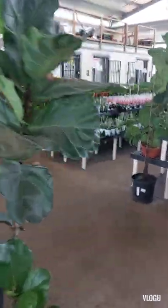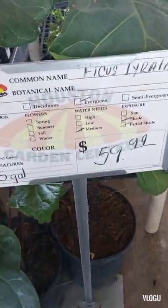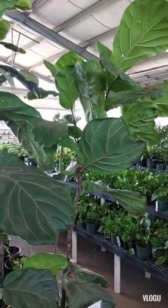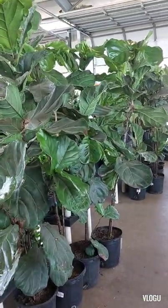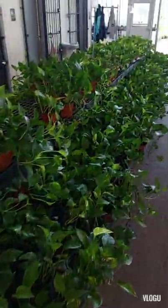Look at this fiddle fig. How much is it? Oh my God. $59.99. Oh, hell no. I did good with my fiddle. Hey, look, a cat. Look at all these pothos. Oh, how cool.